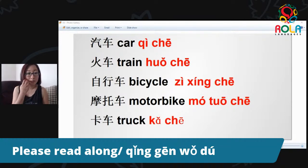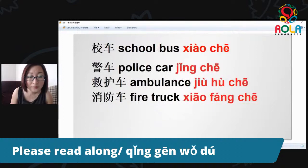Of course, if you want to be really technical, if you sit behind the rider as a passenger, you can say 我坐摩托车, of course. Next up, if you drive a truck, 我开卡车. All right. Over here, if you say I'm a student, I ride the school bus every day, you can say 我坐校车. Technically, I'm a passenger. I don't personally drive the school bus.